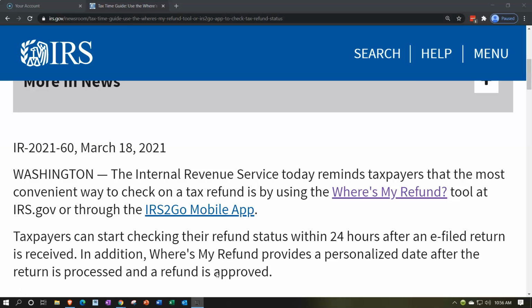The Internal Revenue Service today reminds taxpayers that the most convenient way to check on a tax refund is by using the Where's My Refund tool. There's a link to that tool. You can also find it at the IRS website, IRS.gov, or through the IRS2Go Mobile App, so you can actually check it on your phone, which is the coolest way to do it. I haven't done it yet, but I might do that at some point in the future. There is a link here as well to the IRS2Go mobile app.